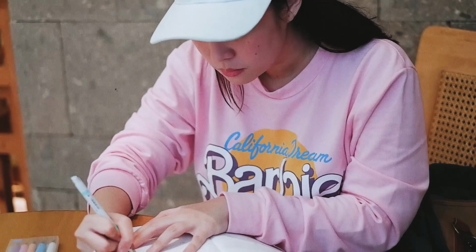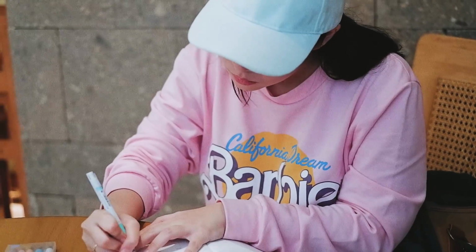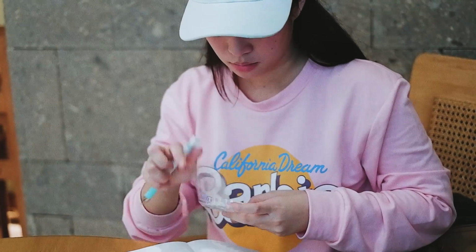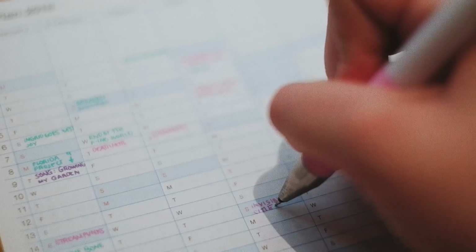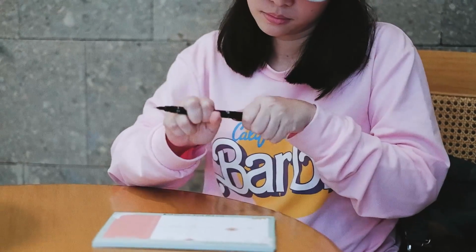I try my best to track my expenses, so I highlight in yellow my purchases for the day along with the prices. And I know it's counterintuitive, but I also feel this planner as the days pass by. It kind of acts like a logbook or a diary of the things I did. In my planner, I also use the overview of the year as my tracker for the books I've read, movies I've watched, and songs I've written.